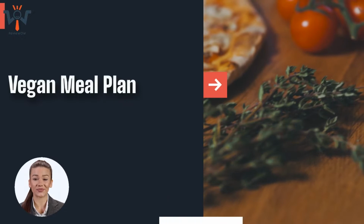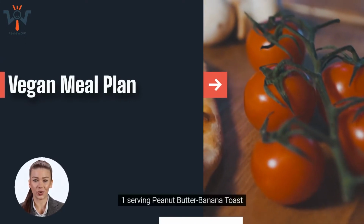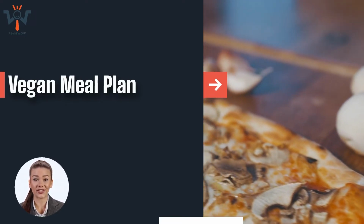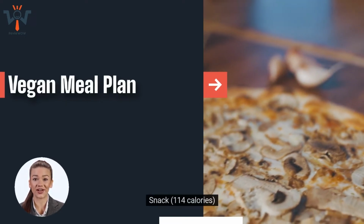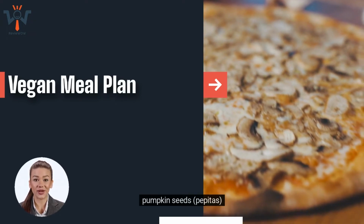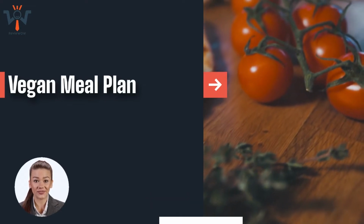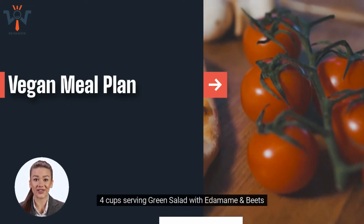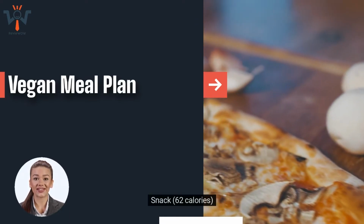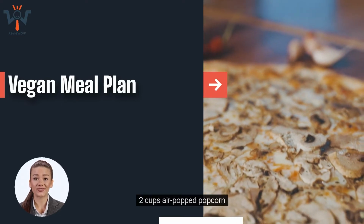Day 3. Breakfast, 266 calories. 1 serving peanut butter banana toast. AM snack, 114 calories. 2 tablespoons pumpkin seeds, pepitas. Lunch, 325 calories. 4 cups green salad with edamame and beets. PM snack, 62 calories. 2 cups air-popped popcorn.